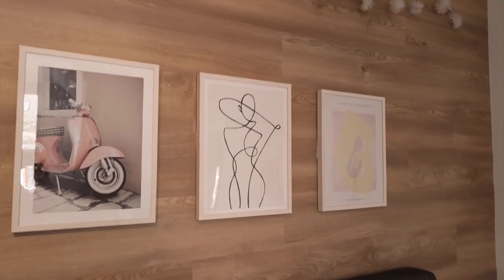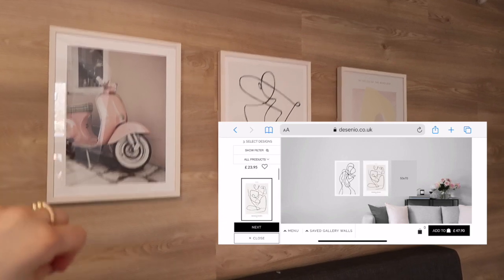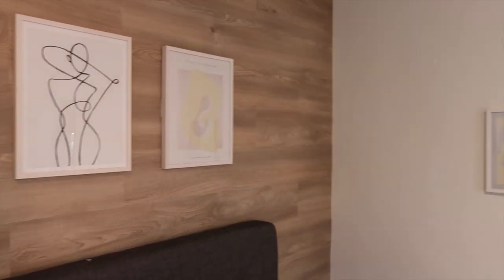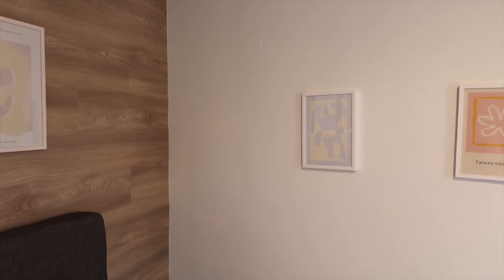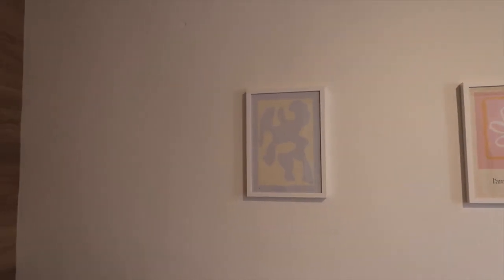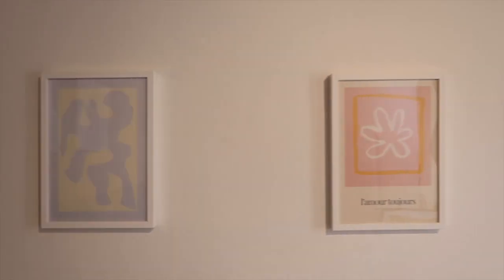Also, Desenio have a gallery wall feature where you can arrange these on the website beforehand, so I could plan out where I wanted them. And then if you come around here, I've got some more on this wall. So I've got that little pale blue one, which is so cute, and then the pink and orange one. So yeah, this is the side wall.